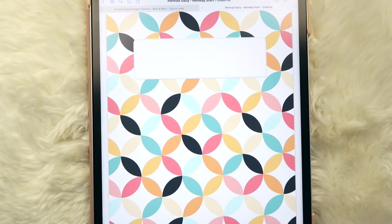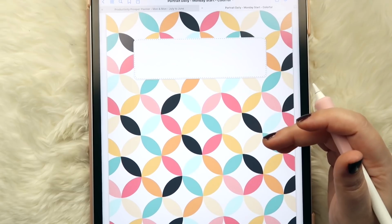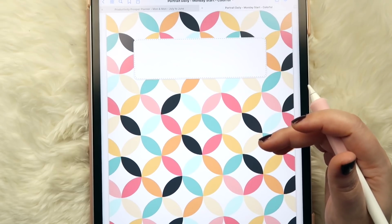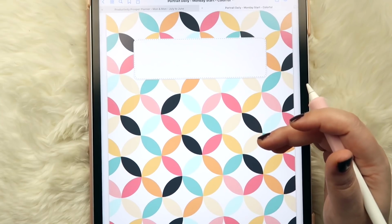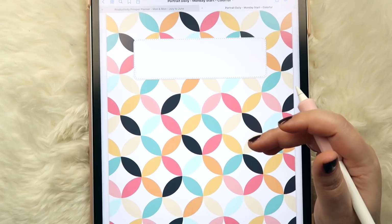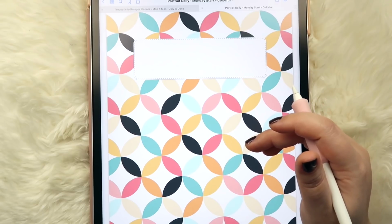So today's digital plan with me is going to be a little bit different. Instead of speeding through the process like I typically do, I thought I would film this in real time and show you the whole process of putting together my week in the brand new Prosper Daily Planner. This planner just launched in my shop this past Wednesday. If you have not seen the walkthrough video and you want more details on this planner, definitely check that out. It just went up a couple days ago. But this will be my first time planning in this planner and I'm very excited.